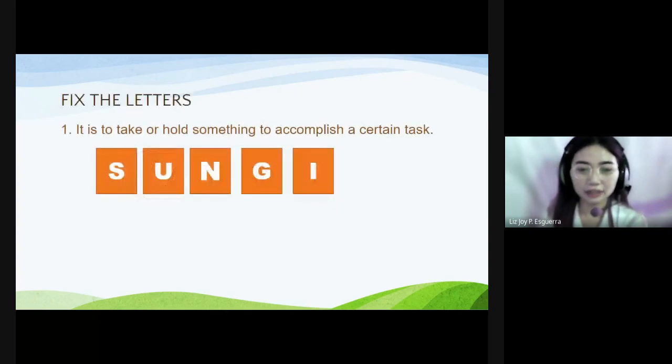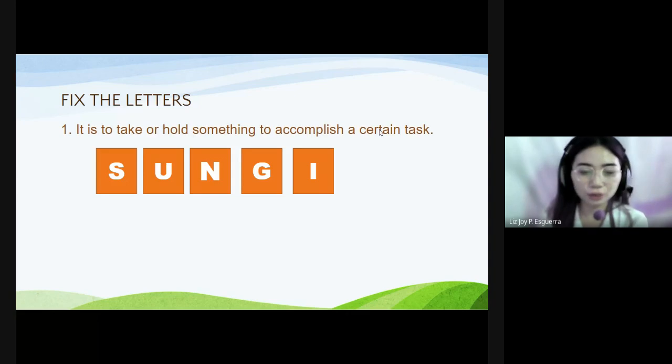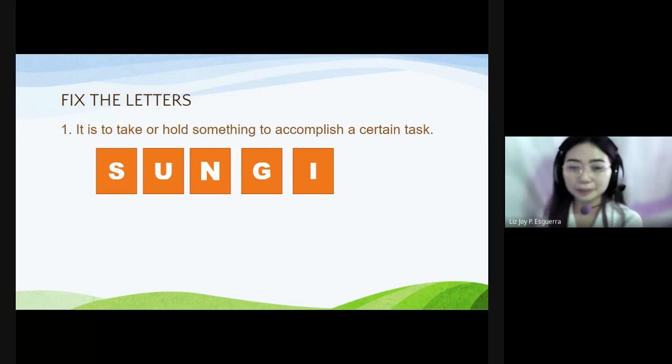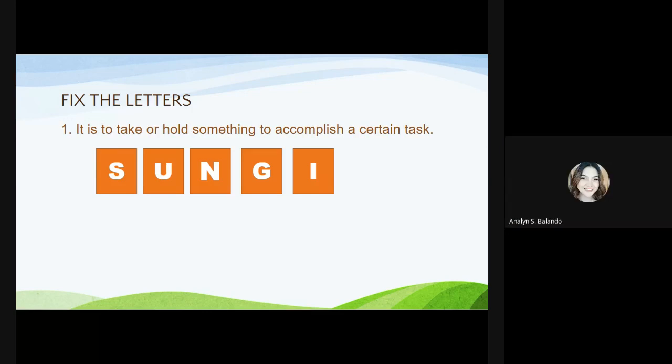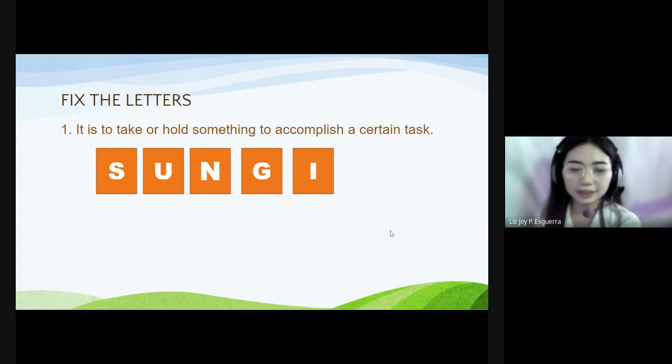I have here a prepared game entitled Fix the Letters, where you are going to arrange the jumbled letters to know the word that is asked based on the description clue. Is everything clear? Yes, ma'am. Who wants to answer number one? Yes, Annalyn. Using, ma'am. Very good. It is to take or hold something to accomplish a certain task. It's using.